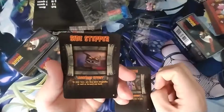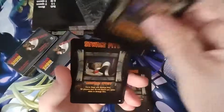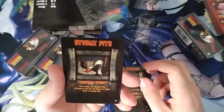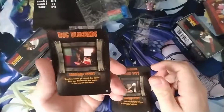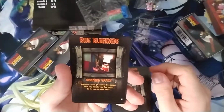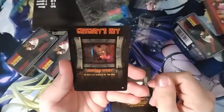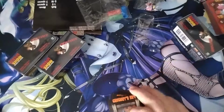Sidestepper: lingering effect. On your turn, you may move diagonally as well as forward and back. Sewage pits: lingering effect. Turn drugs into sewage pits. All players lose 50 life points per space while in sewage pits. Rug blockade: lingering effect. Monsters cannot go through rug spaces. Move any monsters on rug spaces to the nearest open space. And Gregory's key: lingering effect. All doors are unlocked for you only. Oh, that seems strong.